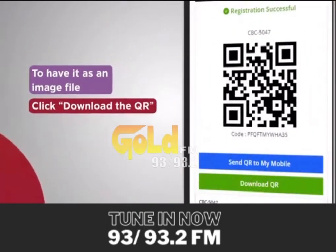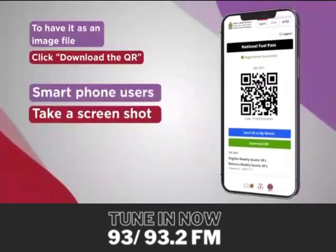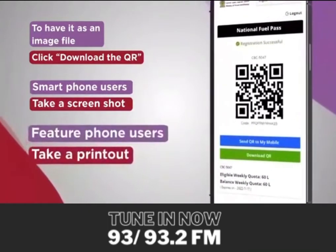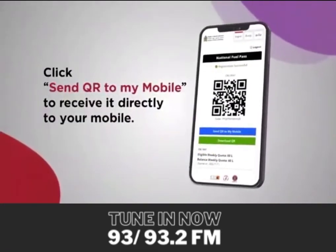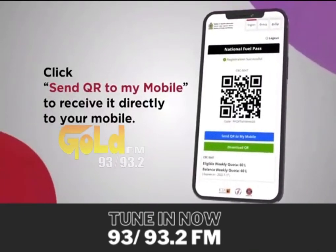If you're a smartphone user, you can take a screenshot of the original QR and present it at the fuel station. If you're a non-smartphone user, you may take a printout and present it to the fuel station. If you have visited the web portal through a PC and wish to get the QR directly to your mobile, click the Send QR to My Mobile option.